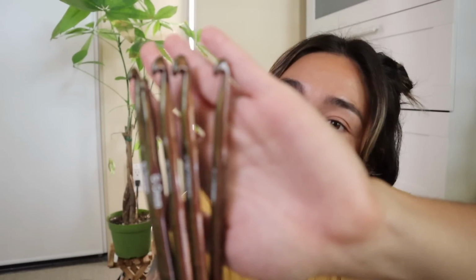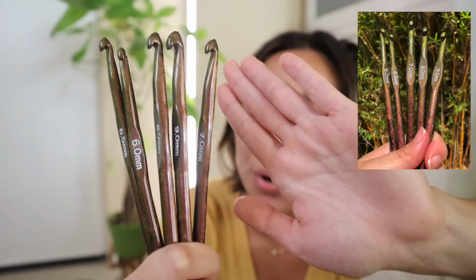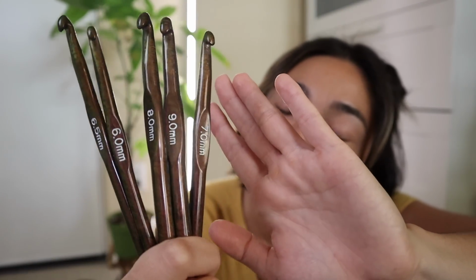But the next little crochet resin hook set that I wanted to show off to you guys is in Ninja Turtle. And in the sunlight, these kind of have a sour apple type of colorway. We've got a really gorgeous rosy bright red that shifts into more of a lime green. So again, I've got resin crochet hook sets for pretty much every aesthetic.